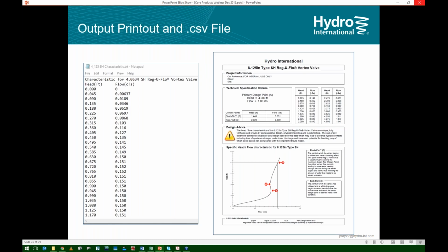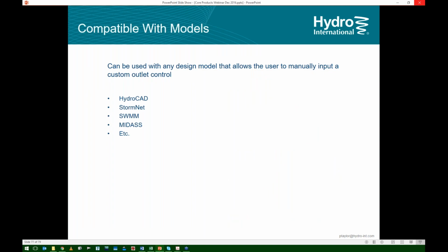All the tools give the same output. They give you a head discharge table that you can just cut and paste into a spreadsheet or generally transpose into your design software. You get a head discharge curve, detail of what the valve is, the design points, and any software that allows you to put a custom outlet in can model a Vortex valve because you can put that head discharge table in. And we have some design guides on some of the more common sizing tools and hydraulic models.